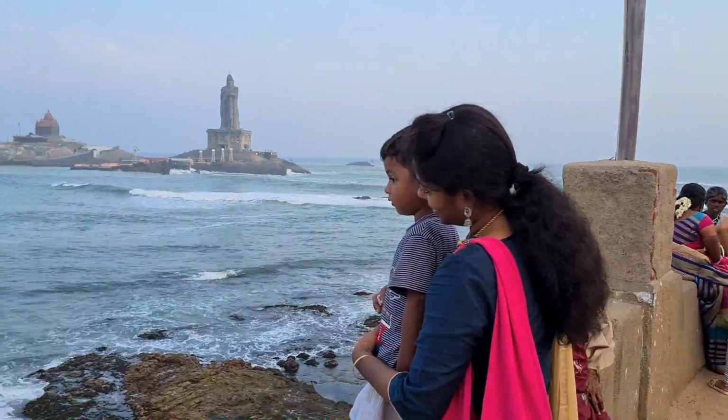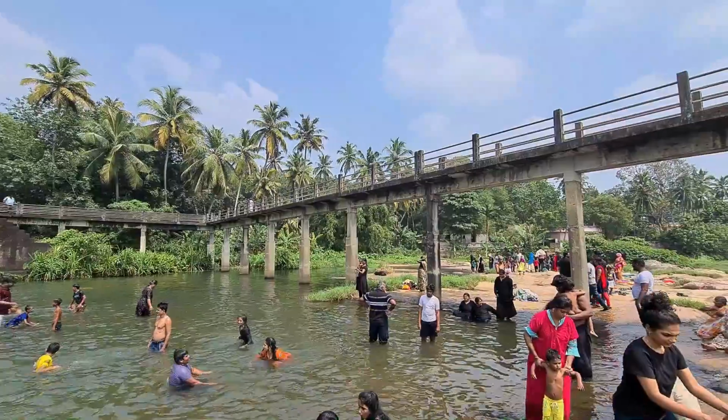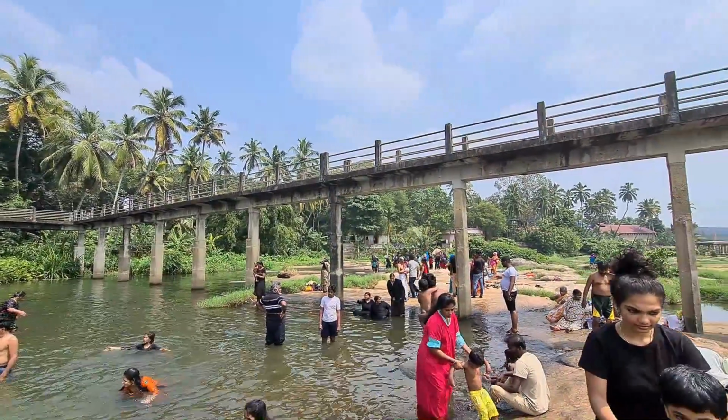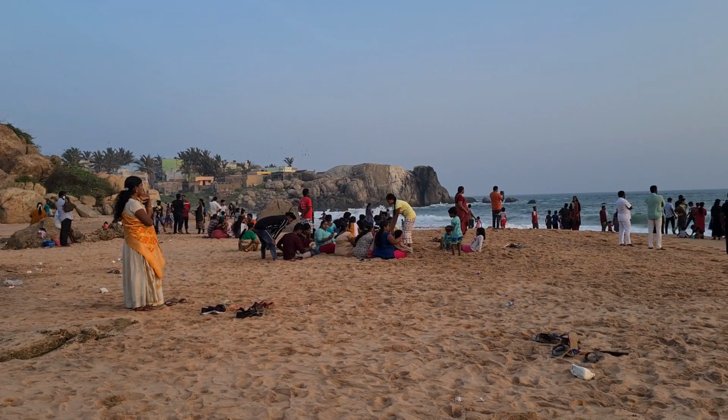And finally, the activities. Yes, there are a dozen activities in Kanyakumari. You can go to the Vivekananda Rock, the Thiruvalluvar statue, Padmanabhapuram Palace, the Jain Temple, Thiruparappu Falls, Muttam Beach. There are around 5 or 6 beaches around Kanyakumari. And also I might have missed some places here too. It will take around 1 or 2 days to complete all these places in Kanyakumari district.